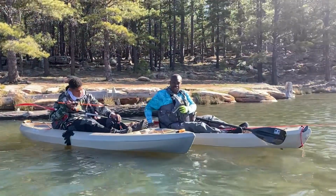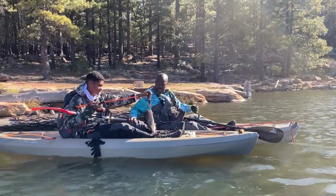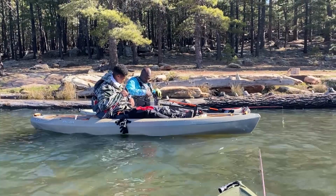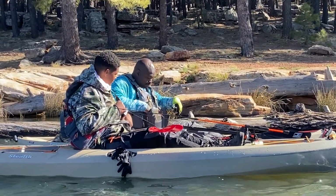We out here at Woods Canyon. Junior got his biggest fish of his life. Hold it with your hand. Let's just pull down. What you got, Junior?